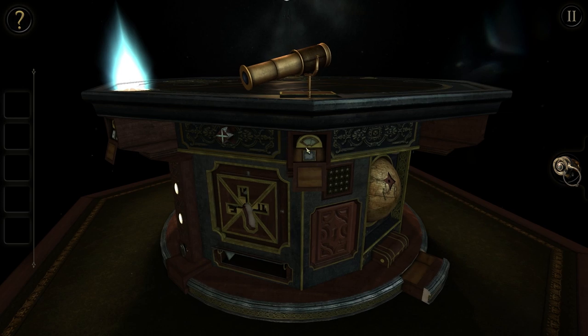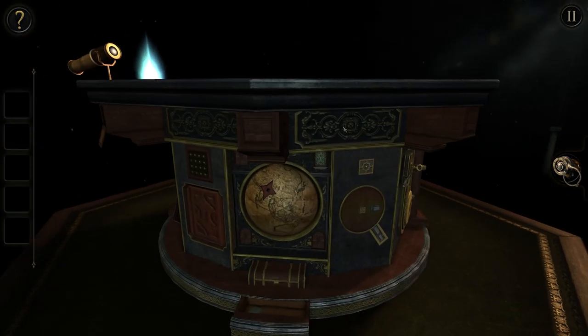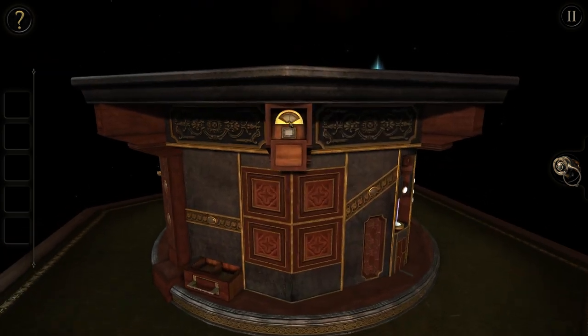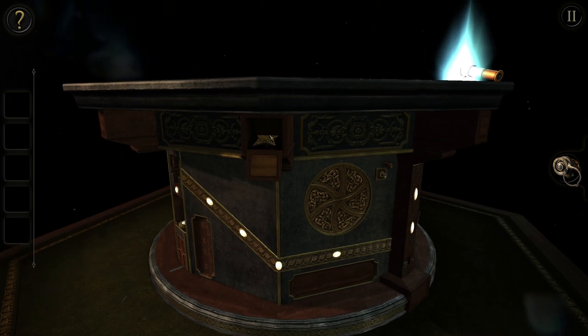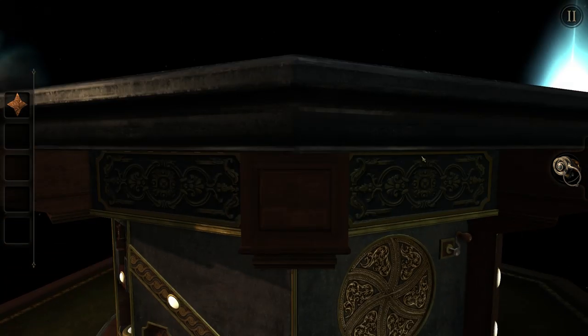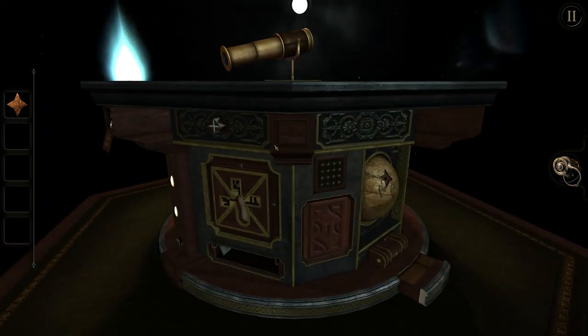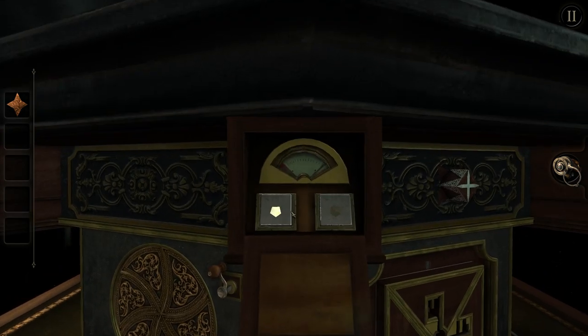Oh, hello. Just keep following it. Oh, shit. A star-shaped piece of map, Tibet, I think. Okay, so I completed that side. Let's do this one.